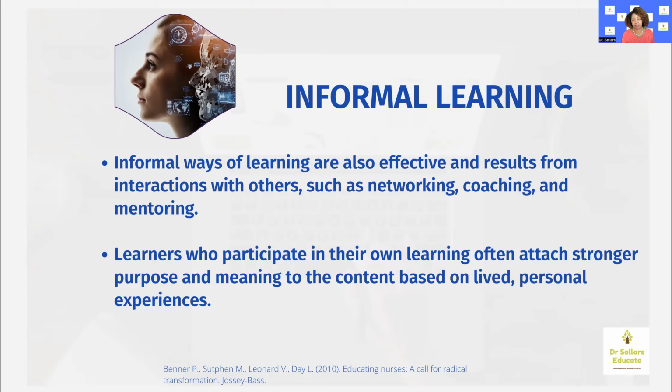The last point related to informal learning is that the evidence tells us that learners who participate in their own learning, right, they're doing that self-assessment, they're taking advantage of more self-directed activities, they often attach stronger purpose and meaning to that content based on their lived personal experiences and their connection to that content, all right?